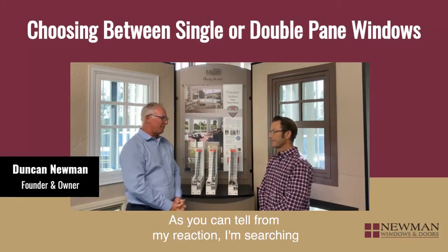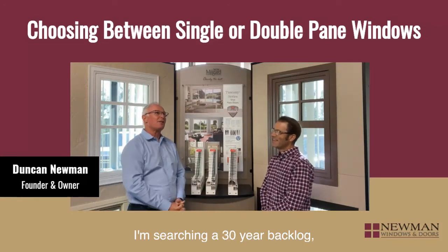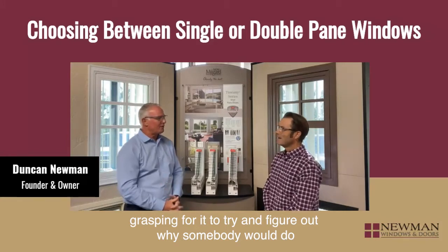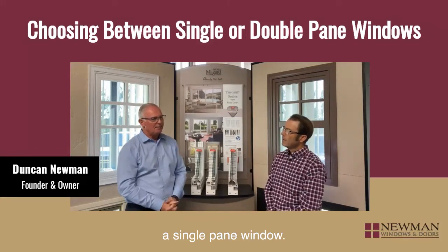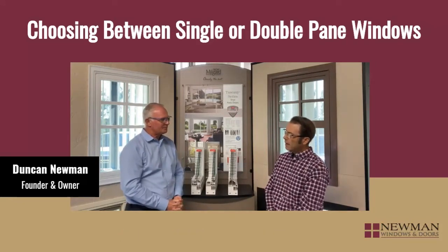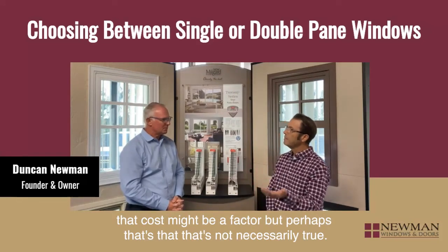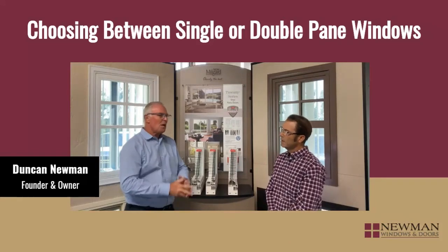As you can tell from my reaction, I'm searching a 30-year backlog, grasping to try and figure out why somebody would do a single pane window. I don't really know. I mentioned cost because in my research I read that cost might be a factor, but perhaps that's not necessarily true.